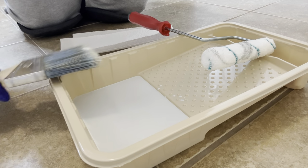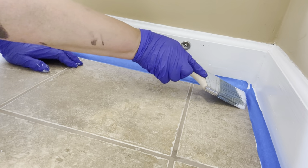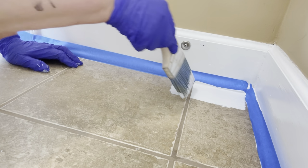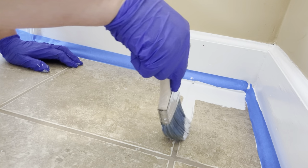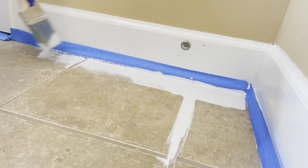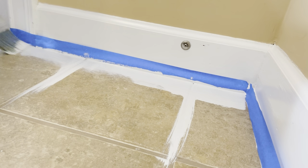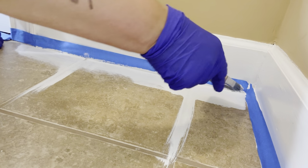I also have my, I guess the brush there, and what they want you to do is take your paintbrush and go around the perimeter first, the edges. Now what you want to make sure you do is when you go around this, map your way so that you'll know that you do not paint yourself in a box.